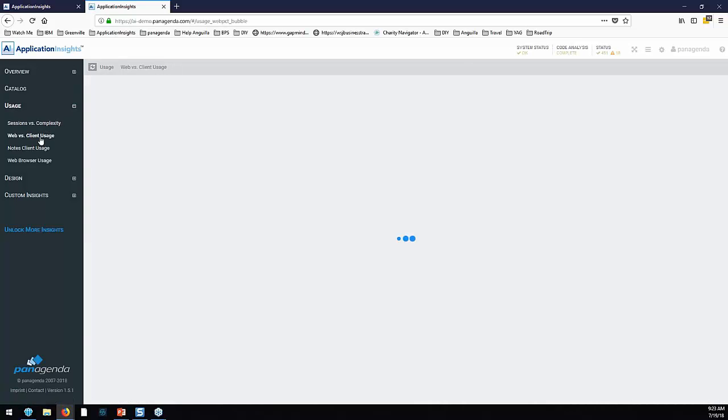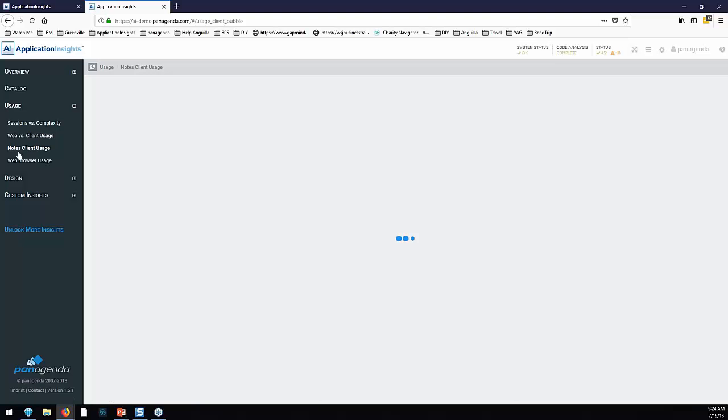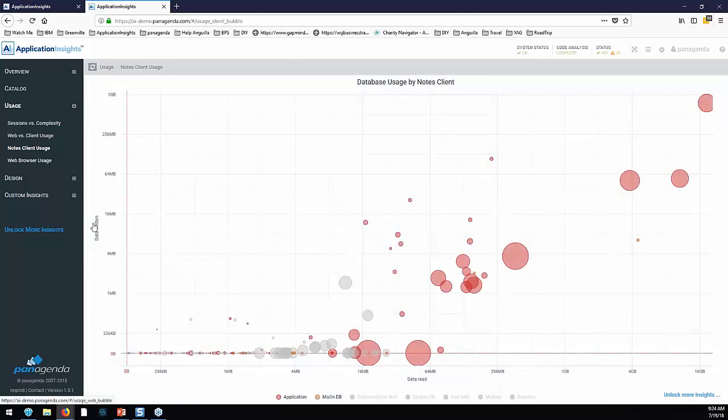We also surface web versus client usage. So again, if you were just looking to maybe web enable some databases, we can show you what is already used on the web, and you can tell that we actually barely use anything on the web in our case. Which databases are used by the rich client. You can also look at this, again, turning off mail-in databases or whatever it is that you're looking to focus on.